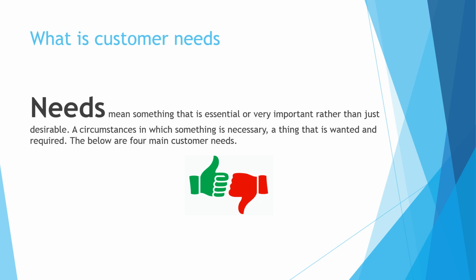So what are customer needs? I'm going to give you a definition of what needs is. It means something that is essential. So needs is something that is essential or very important rather than just desirable. A circumstance in which something is necessary, a thing that is wanted and is required.